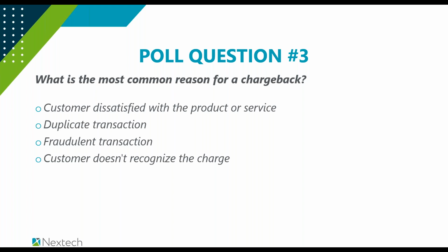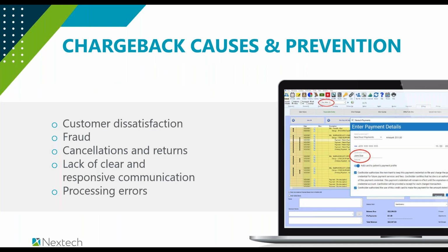I mean, are your payments intake processes very clear and outlined? Are you giving your payments policies to the patients up front and having them sign it? There are a couple different ways to prevent these, but overall, communicating with your patients in as many ways as possible and doing so clearly is going to be the best way to prevent chargebacks from happening.